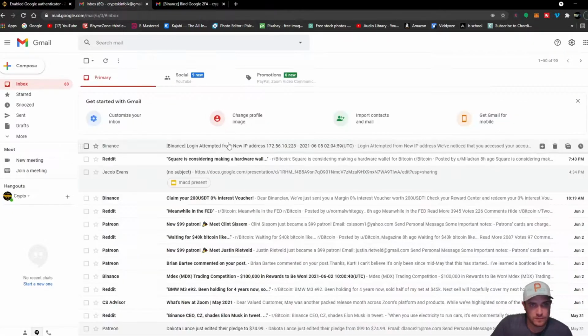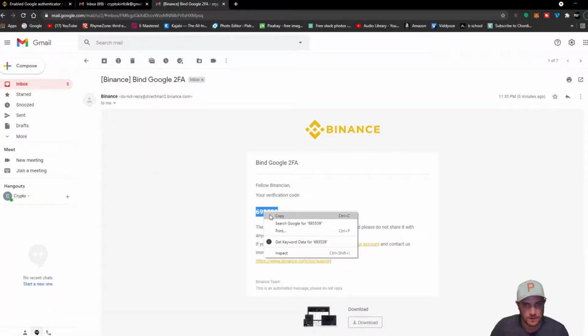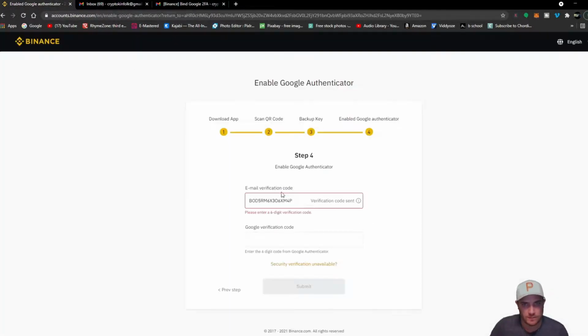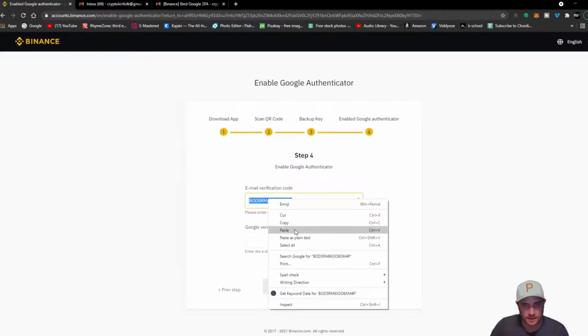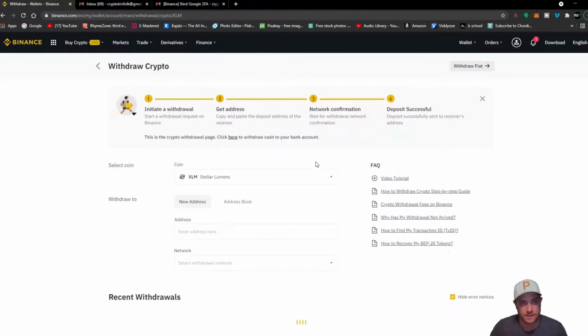Copy it. Bring it back. Paste your code in here, and then you open up your Google Authenticator and you type in the number that is showing on your Google Authenticator. Success, we are in here, so we can actually transfer money out after we set that up.